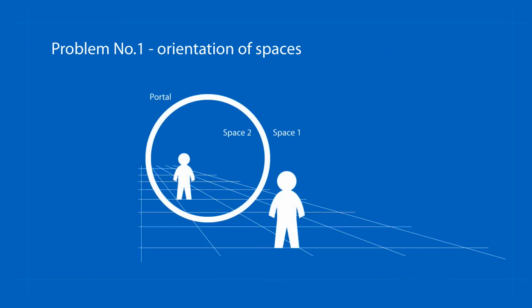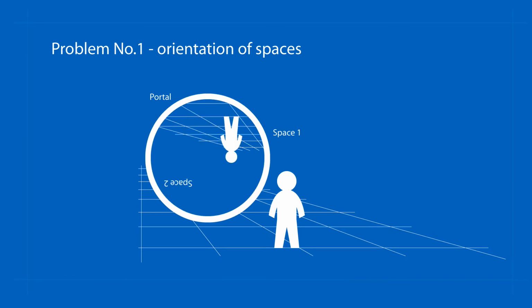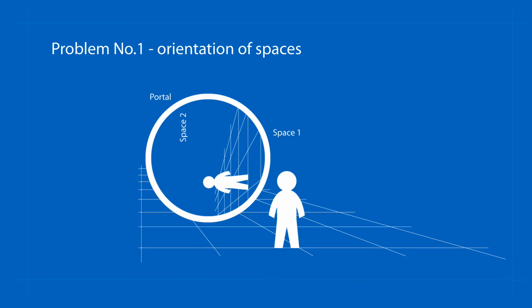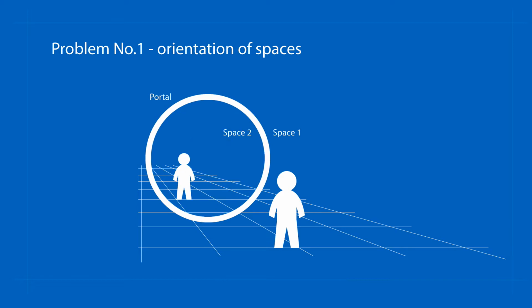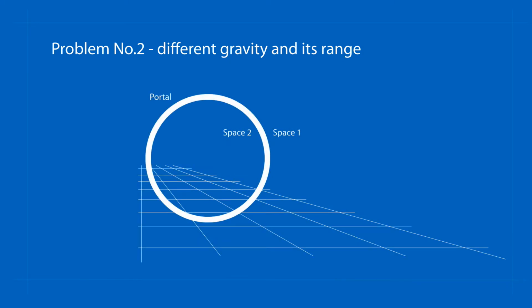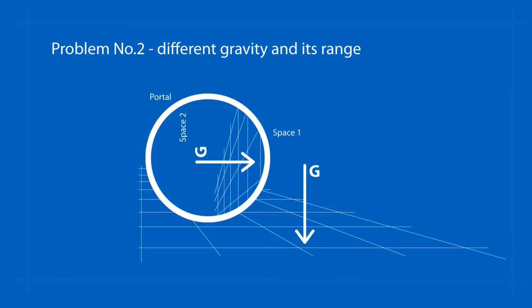Although the portal itself would be opened in both places by some device, there is no way to determine where it is down and where it is up, because it doesn't matter in space. And there is another problem with the correct orientation. If you don't hit the same orientation, the same confusion will occur with gravity.